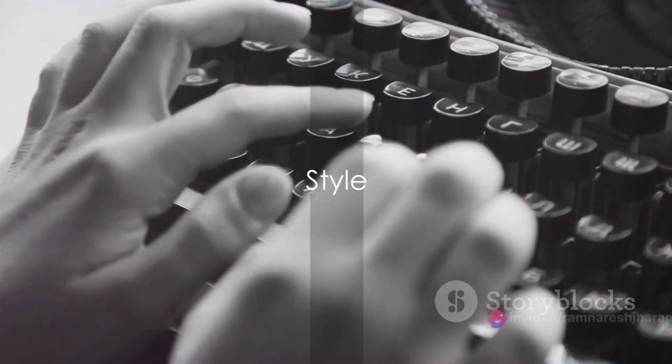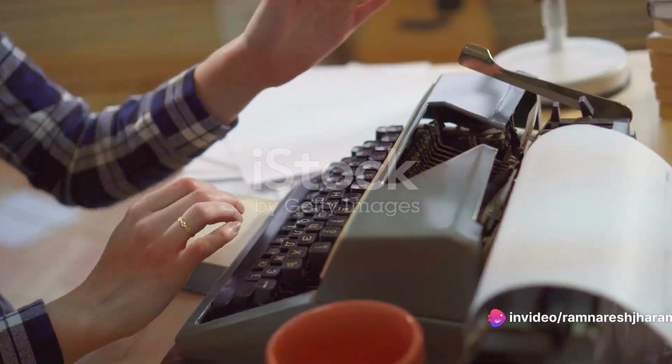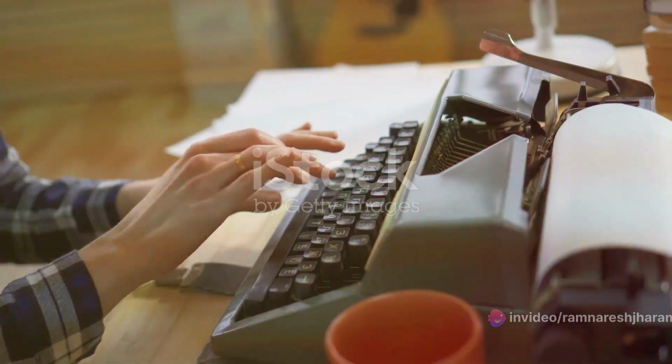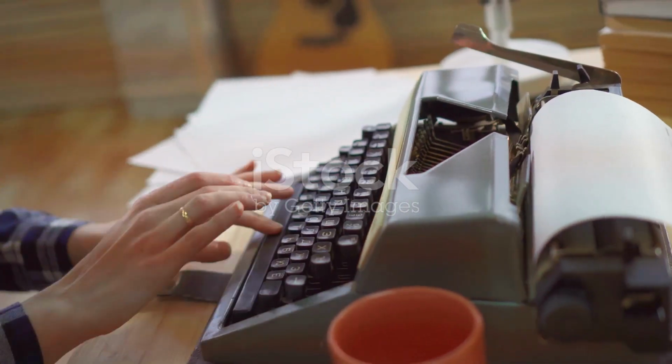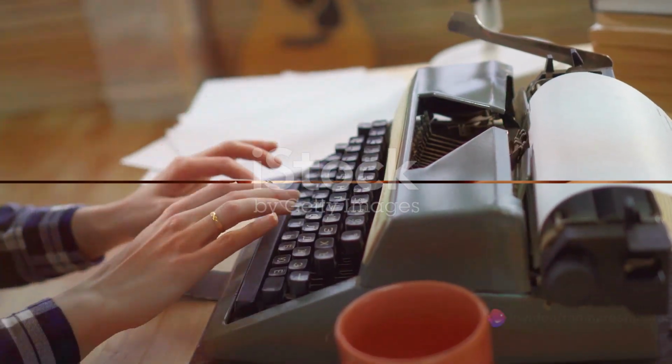Next, we explore style. Your writing style is your unique voice, your signature. It's how you express your thoughts and ideas. Whether it's persuasive, descriptive, or narrative, ChatGPT can help you experiment and discover your personal style.